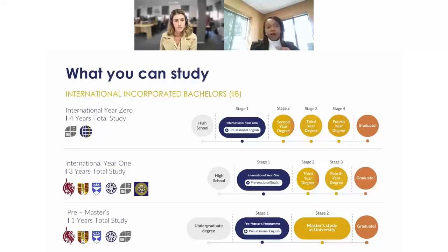So just to give you an idea of how this pathway looks, because I know sometimes I can say it, but you might have a few questions. If you look at the first row where it says International Incorporated Bachelors, say you'd finish your high school. Again, as I mentioned before, if you don't quite meet entry requirements, or you've done your GCSE, which is O level generally, and you want to go to uni, you don't want to do your A levels, you can start on foundation, and again go into a different subject area than what you previously studied in high school. So after high school, you would do that foundation year, which we also term International Year Zero.